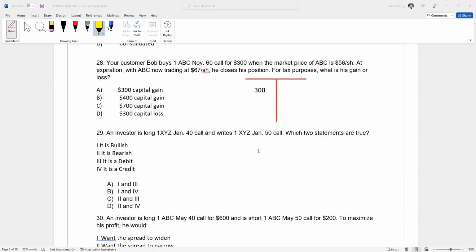Okay, at expiration, the stock is 67. He closes his position. So he buys this at a 60 with a market price of 56, at expiration at 67. So we're going to exercise the call, right? 100 shares. Each contract governs 100 shares. I'm just seeing if he closes out at intrinsic value. By the way, the math wouldn't be the same. We can either close this out at intrinsic value. If we close out at intrinsic value, at expiration, he closes his position. So the position now I can close it out at 700.